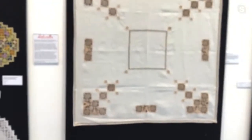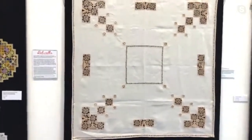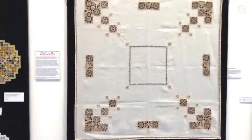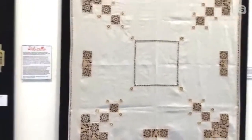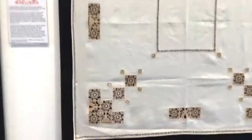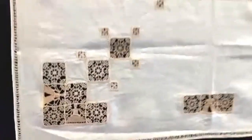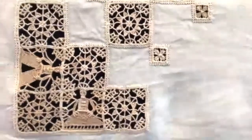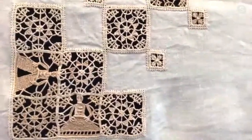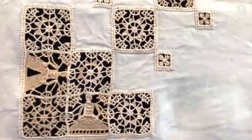So as I was starting to say, this one was made by the same lady who made that big pink bedspread, but not in the 40s. This was a recent one she's made, and she has made 18 of these for her grandchildren. So this is one of 18, and I think she's still going. I'll send her my piece. She can finish it for me.